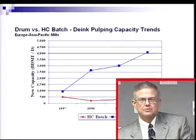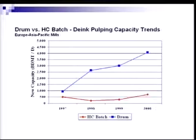This technology has been extremely popular. This is rather old data, but you can see that the trend continues to this day. This is for mills in Europe and Asia and the Pacific Rim, but you can see where new capacity has far outpaced the HC batch pulper with the drum. So for de-inking in particular, for old news, for magazine furnishes where we're making lightweight coated grades or we're making newsprint grades, de-inking grades, certainly the drum pulper technology has taken over in terms of processing technology because of the improvements that it offers for the system efficiency.